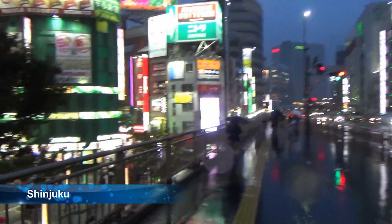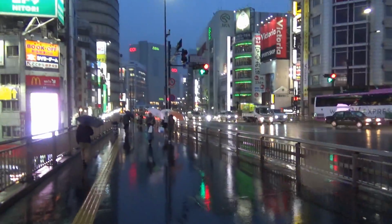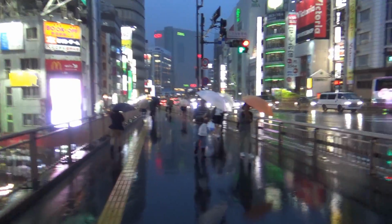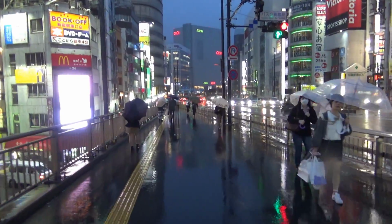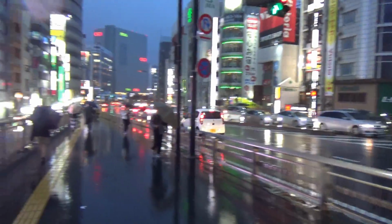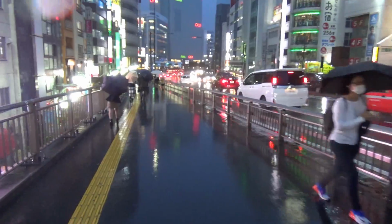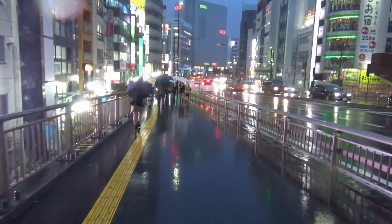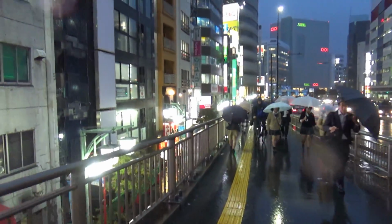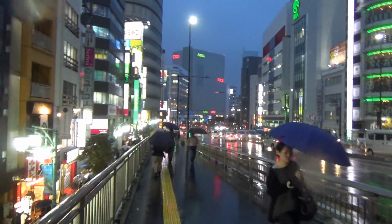So this is Shinjuku. Big Shinjuku area. We just got off the Shinjuku station. It was so busy. It was huge. Nothing like I've seen so far. But we're heading to an all-you-can-eat buffet, of course, because, you know, we're from Canada and we love our all-you-can-eat. Anyway, wish it was a better day to show you a better shot of Shinjuku, but this is what we can get. Rainy, dark, but still very impressive.